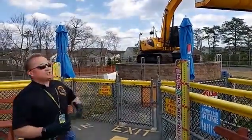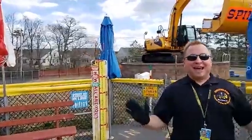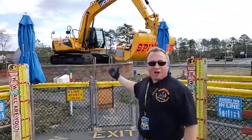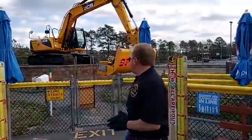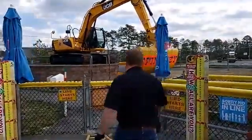So this ride is known as the Spin Dizzy. Now don't let the name fool you, because it's exactly what it sounds like. It spins you around, and boy, can it be dizzying and exciting at times. With me as always is Ben, our ride operator and also certified instructor, who will be operating the vehicle for us today. Now let's go in and take a closer look.